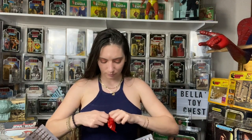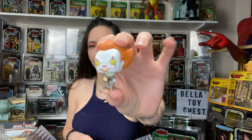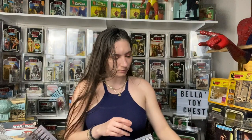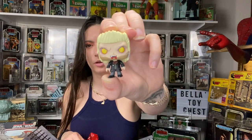I feel like during Halloween time, they never put enough stuff out. Pennywise. He looks really creepy. I don't know what he has in his hand. Can you tell what that is? Not quite sure. I don't know who this little demon thing is. It's probably the Lost Boys, but I've never seen that.